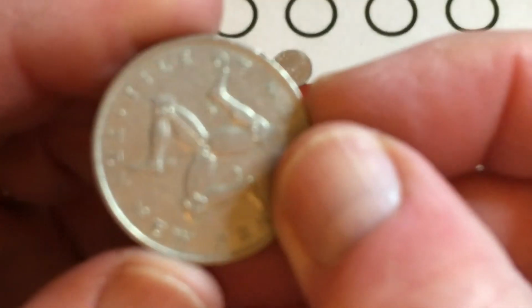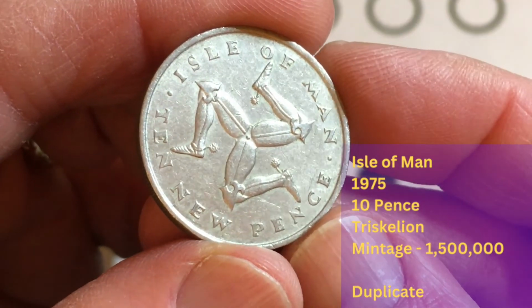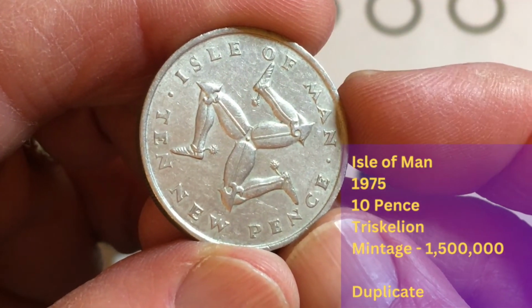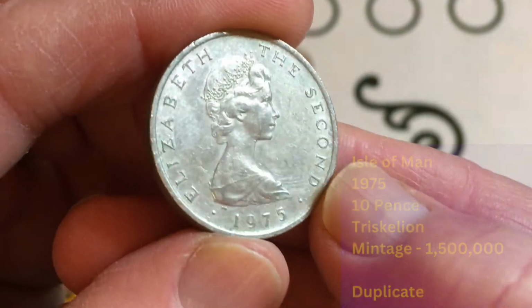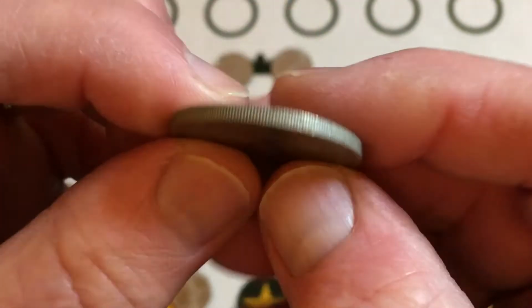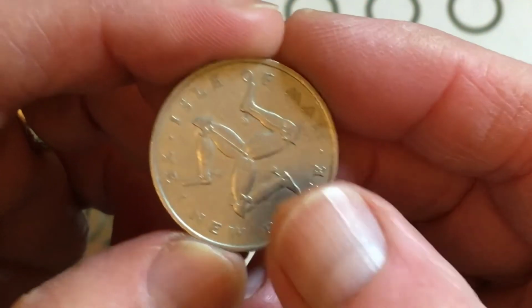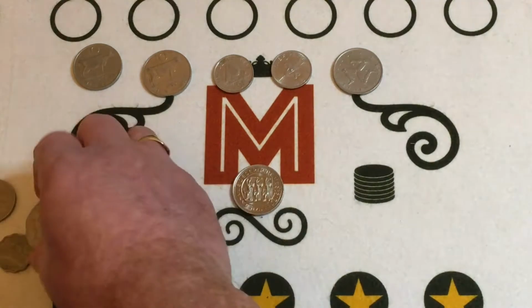What's this one? Oh, we've got an Isle of Man. Again, 10 pence. That is from 1975. So these are like the larger type 10 pences before they were shrunk in size.